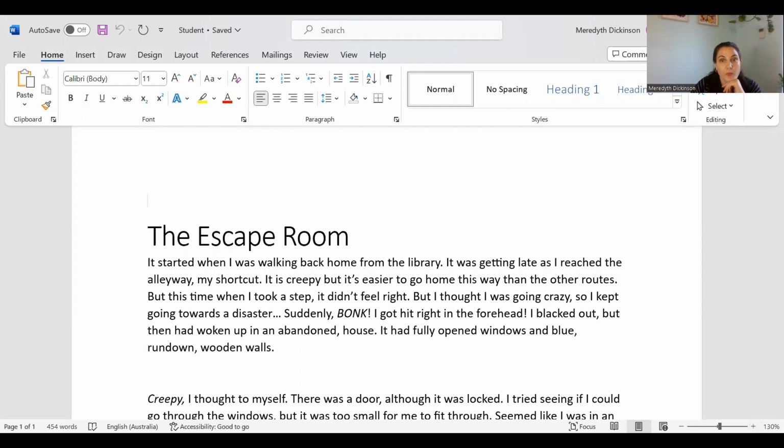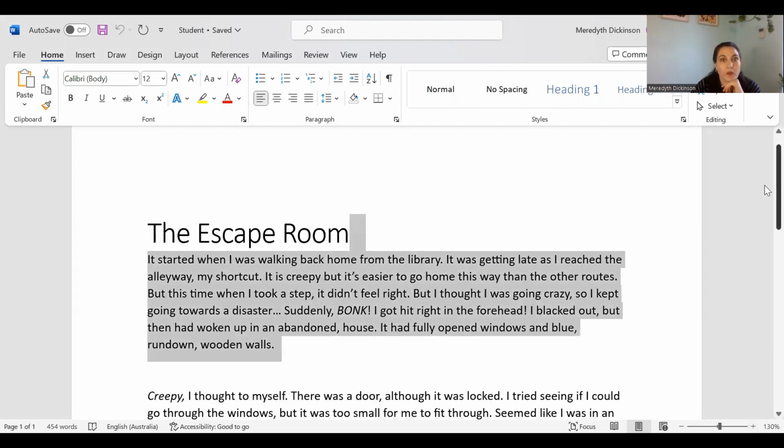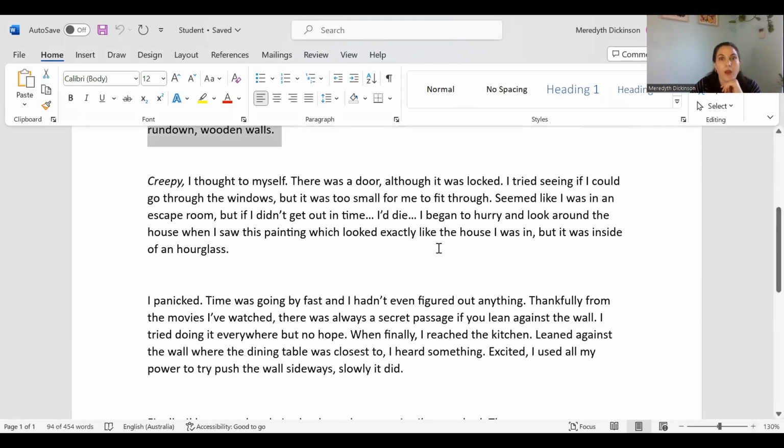It had fully opened windows and blue rundown wooden walls. Creepy, I thought to myself. There was a door, although it looked locked. I tried seeing if I could go through the windows, but it was too small for me to fit through. It seemed like I was in an escape room, but if I didn't get out in time, I'd die. I began to hurry and look around the house when I saw this painting, which looked exactly like the house I was in, and it was inside of an hourglass. I panicked. Time was going fast and I hadn't even figured out anything.